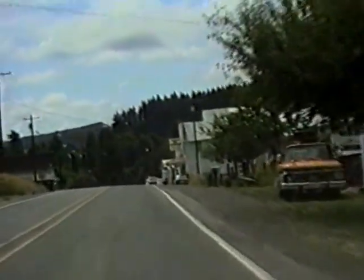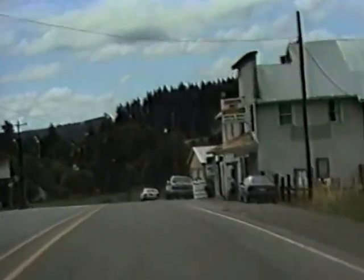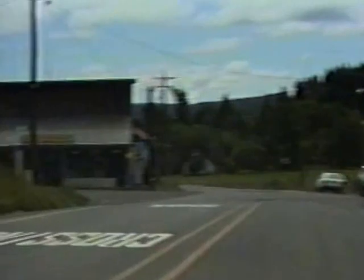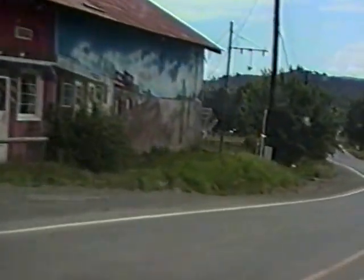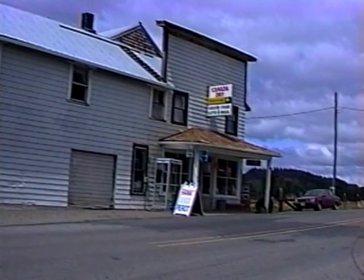A German man by the name of Anton Birkenfeld started this town around 1910. It also has an interesting looking old store, so we might just as well take a look inside while getting a few snacks for lunch for the journey ahead.